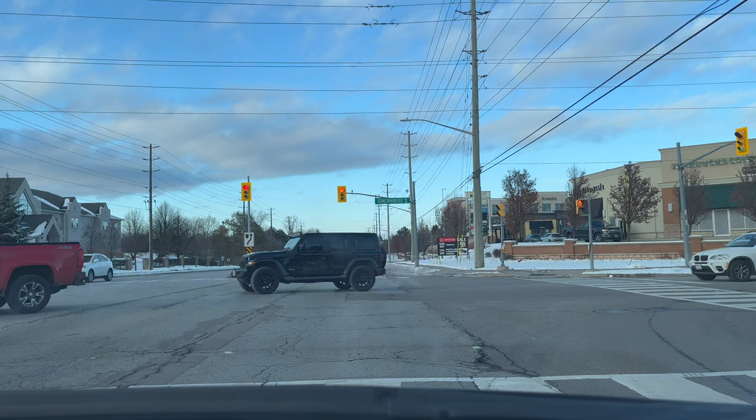Now we are at the stop sign just in front of the Drive Test Center, so wait for 3 seconds and then proceed when there is no traffic. Wait for all the traffic to clear before proceeding further. Now we are at Harry Walker Parkway South. The speed limit on Harry Walker Parkway South is 50 km per hour.